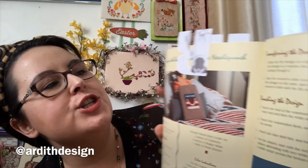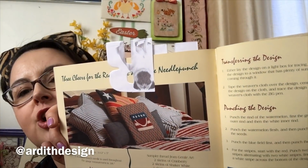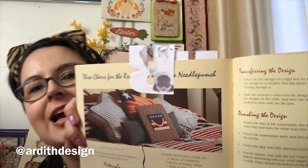It's charted in Gentle Arts, and the pattern for that here, three cheers for the red, white, and blue, it's charted for Gentle Art. I love it. I had never explored the wonderful world of punch needle, and that's on my goal this year, to learn punch needle.